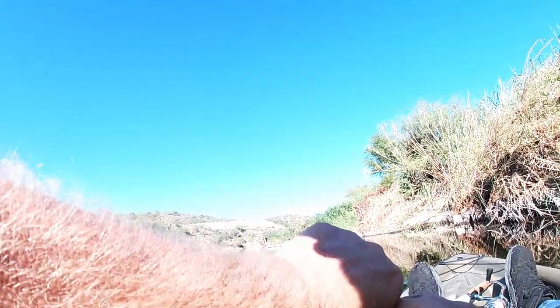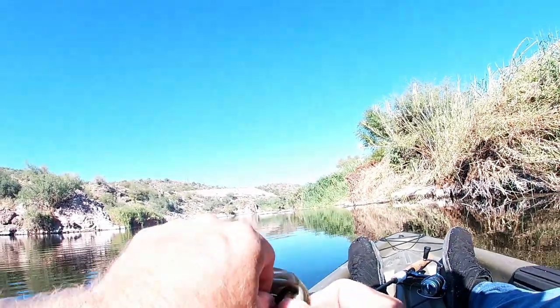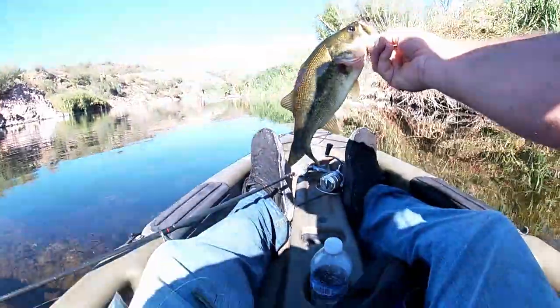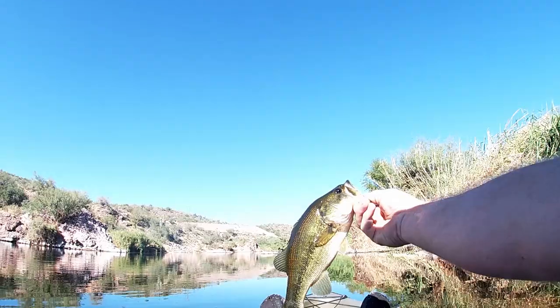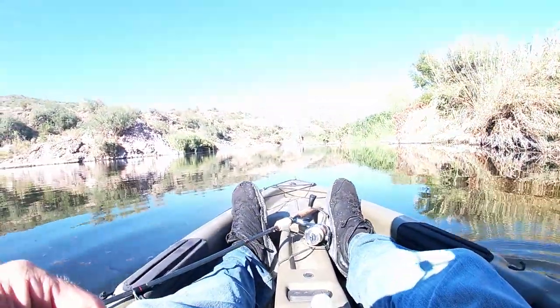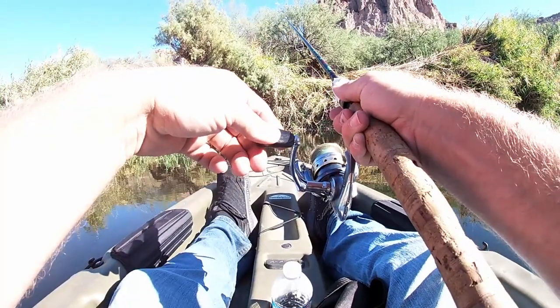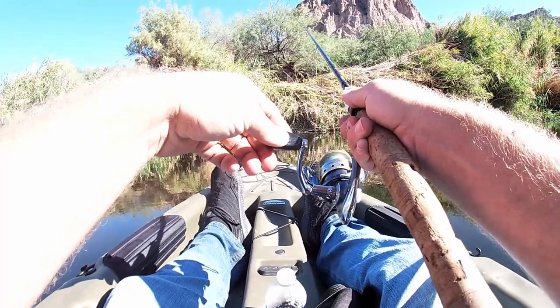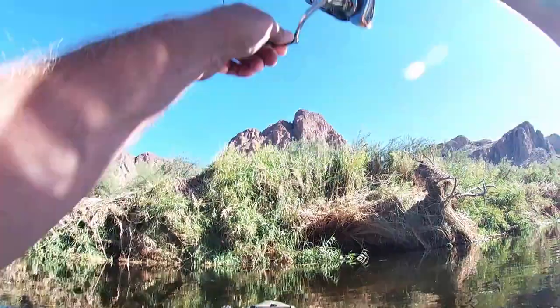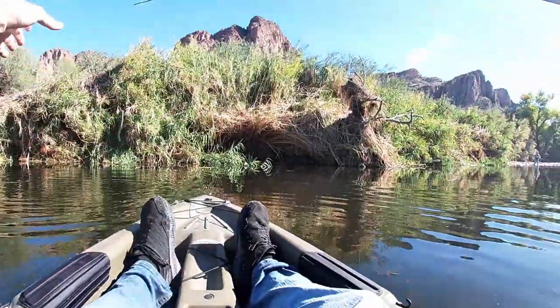Well, I got one, guys, but trying to get him out, stuck here. There we go. Not bad. Alright, guys. Not bad little creek fish. Yeah. There we go. That was nice. Thought I was stuck. Ooh, there's a couple nice ones right below me. Oh, spit it out. Doggone it.